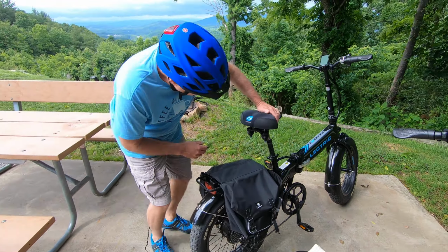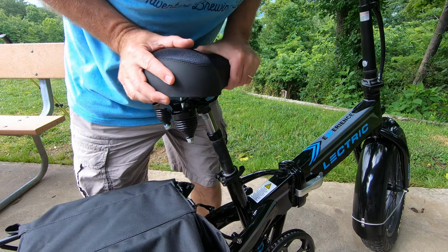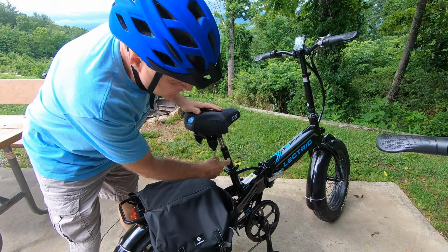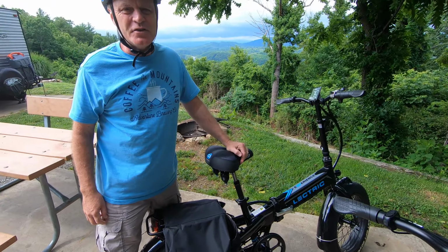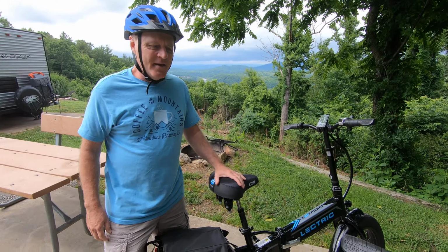In addition, we bought this seat post that has some compression in it to give you a little smoother ride, and we'll put a link to this. We got them on Amazon. We'll put a link to that in our description. That, along with the Cloud9 seats, gives you a pretty nice ride.